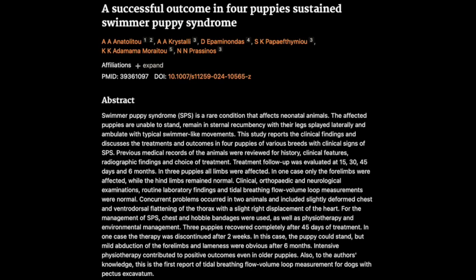Were there any other unusual details about them? Well, one of the bulldog puppies had a very unique presentation. Only its forelimbs were affected, and its hind legs were completely normal. Wow, that's strange. It's like half swimmer puppy syndrome. That's a great way to put it. Cases like this where only certain limbs are affected are less common, and it adds another layer to the puzzle of SPS.